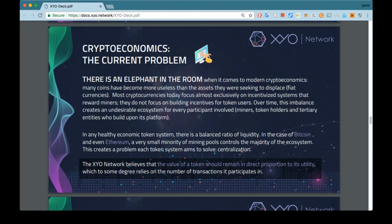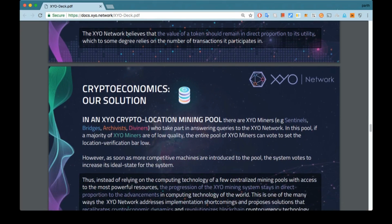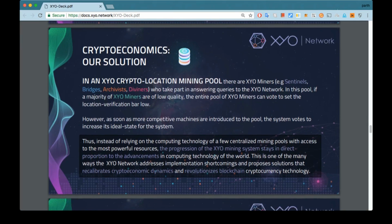In any healthy economic system, there's a balanced ratio of liquidity. In the case of Bitcoin and even Ethereum, a very small minority of mining pools control the majority of the ecosystem. This creates a problem each token system aims to solve, which is centralization. The XYO network believes that the value of a token should remain in direct proportion to its utility, which to some degree relies on the number of transactions it participates in, which would be a proper conclusion that they come to.